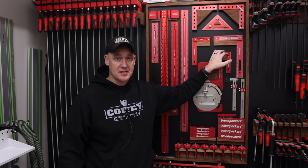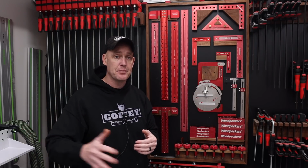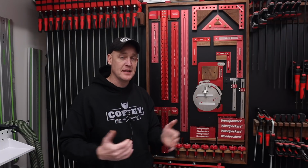And to be honest with you, the 641 I almost never use because I keep a different square in my apron most of the time, and it's one of the Incra squares. Not that I have anything against, or I think one is better than the other, it's just kind of the way it worked out.